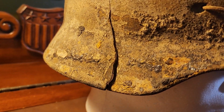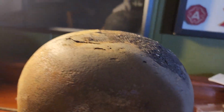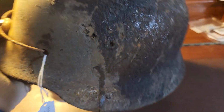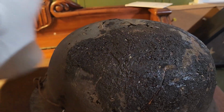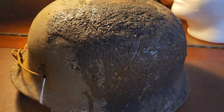It's got a fracture on the side of it. And the top is sunken in a little bit. A couple of cracks, but it's still solid. Not through and through deteriorated. And lots of tarmac on the outside. And that is because this helmet in particular was dug up in Russia in the area of Velikie Luki, which is also known as Little Stalingrad in the north.